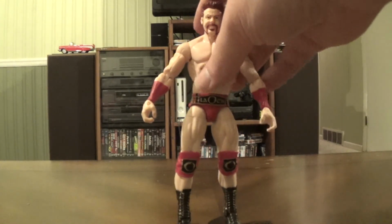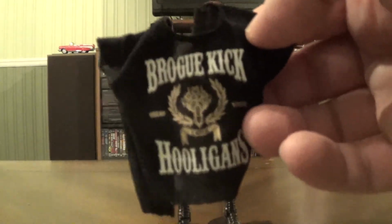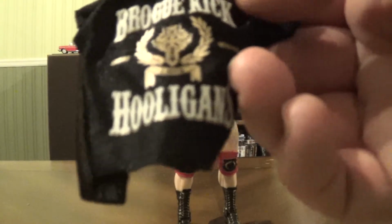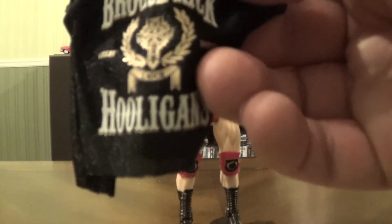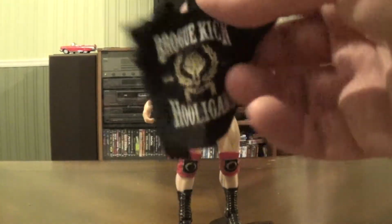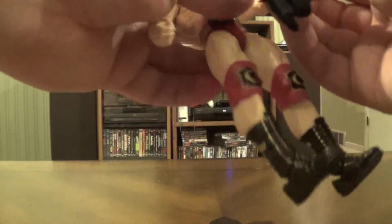For his accessory, he comes with a t-shirt which says Bro Kick at the top, Hooligans at the bottom, and on the sides, Great White, and I believe that says Laoge, if I can zoom in on that. I apologize if you guys can't see that. But the shirt can be easily put on him, and you can always take it off, by the use of Velcro, and it's a good thing it's a cloth shirt, not a plastic shirt like with other figures.